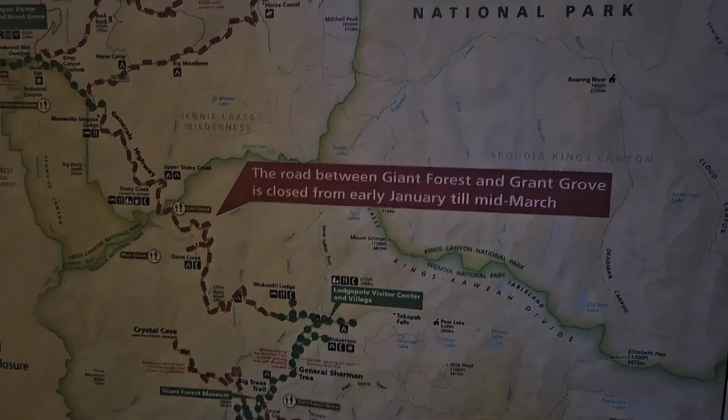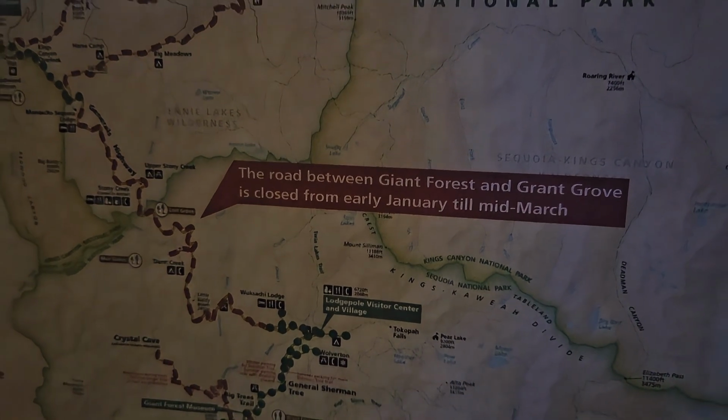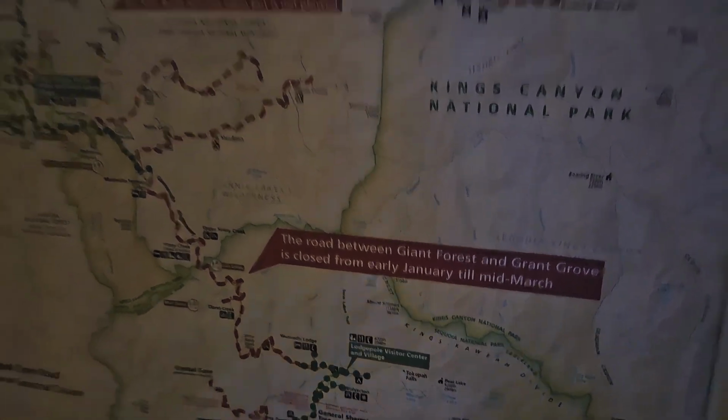And I noticed on this sign here, look, this says the road between Giant Forest and Grant Grove is closed from early January till mid-March. So it looks like I just missed the time frame of when that road opens. I'm assuming it's going to open within the next week or two, and then you can just drive straight through to Kings Canyon. So I had to turn around and come all the way back down.